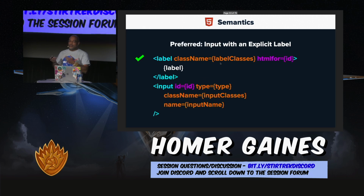So instead, you want to do an explicit label. That's where the label exists outside of or above the input, and then you tie them together by using a for. This is a React example, so it's htmlFor, but you want to tie the label to the ID of the input. And now everything is together. It reports back to screen reader users the same way. Everyone knows what they're doing.